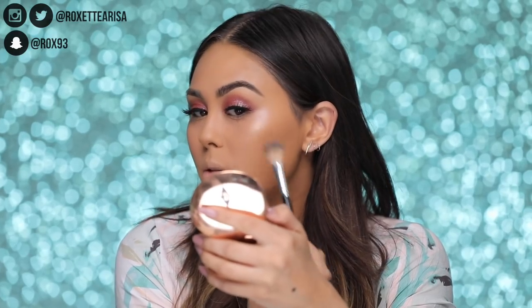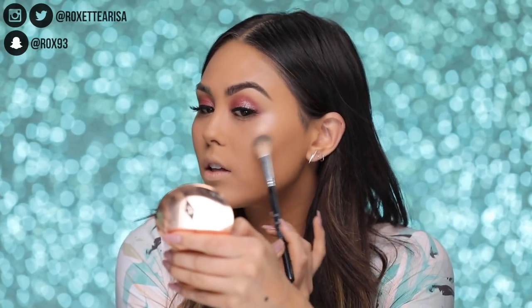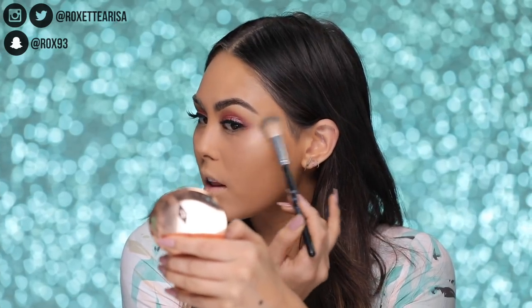Get it? For highlights, I'm gonna be using one of my favorite highlighters of all time. This is from MAC Cosmetics, and it is their Extra Dimension Skin Finish, but this is in the shade Beaming Blush. This is so pretty. It has almost a duochrome effect. It's pink, but with reflex of gold. Ooh, getting fancy over here. So I'm gonna take a little bit of that, and especially because we already have that Lancome liquid highlighter on, this is just gonna be the most beautiful finishing touch.